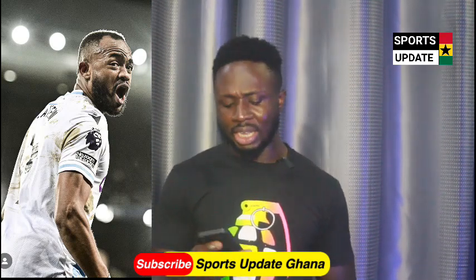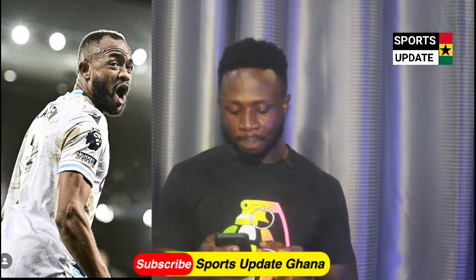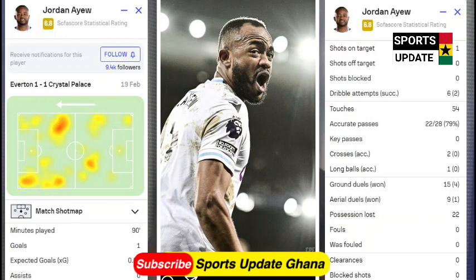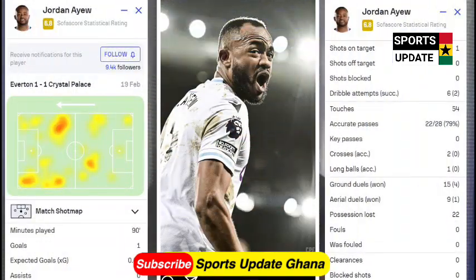But let's check out how Jordan Ayew performed overall in this game for Crystal Palace as they played 1-1 against Everton. Later on, it was Amadou Onana who got the equalizer for Everton in the game to end 1-1. But how did Jordan Ayew fare in this particular game? Jordan Ayew played 90 minutes of action and was rated 6.8 for his performance.